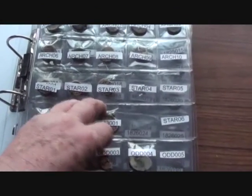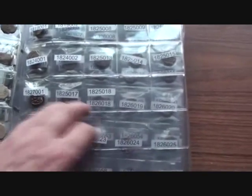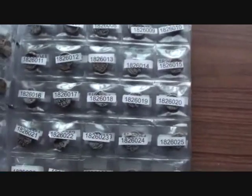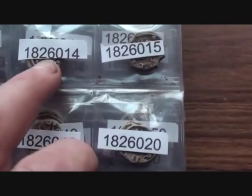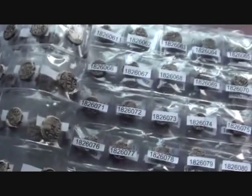Hi, let's have an update on the lead seal situation. 8.5 pounds, that's 4 kilos of seals, all with the 1826-014, and just going through and through and through.